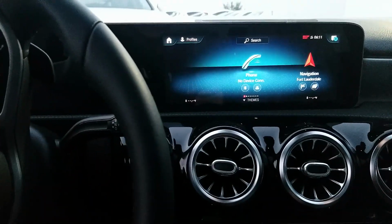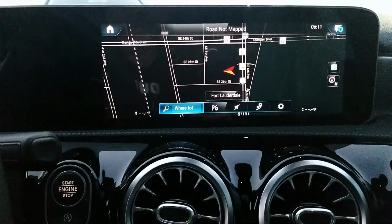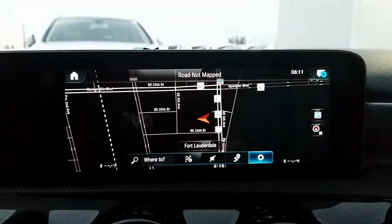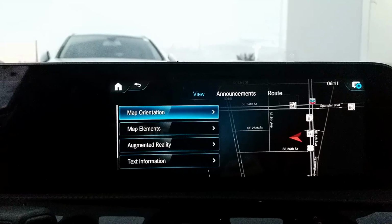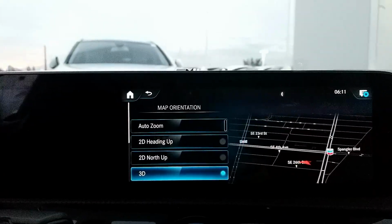Very intuitive. You can access from your hand. As soon as you touch it, it's moving right there. That's the navigation system. It's gonna be a quick view. As the car is not connected to the internet, I believe that's why it's not showing the actual 3D maps from Google Earth. Let me change the orientation of the screen. We're gonna change it to 3D.